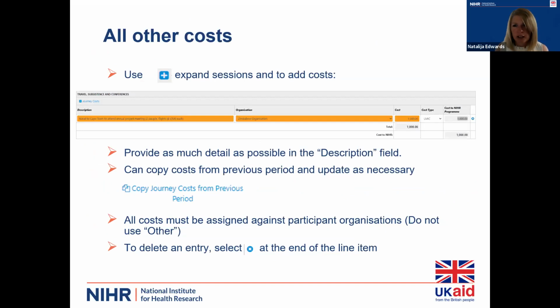All other costs are entered in a very similar manner to staff costs, although not as much detail is required. I do encourage that the description field is used to provide the breakdowns as shown here. So, for example, how many people are going to a destination, and what is the flight cost for each person. You will need to assign each line to a particular organization. At the moment, there are more options available than just organizations. There are some other options. Please don't use those. I have requested our technical team to disable those, but they're still there.